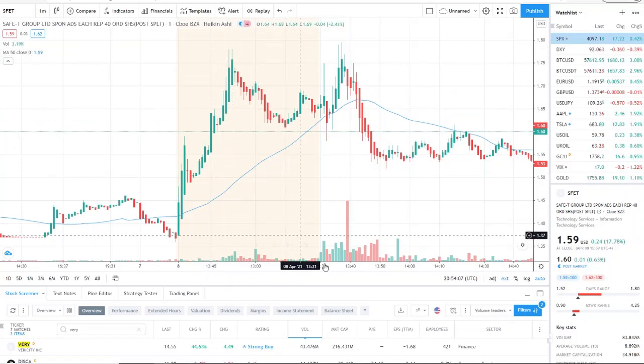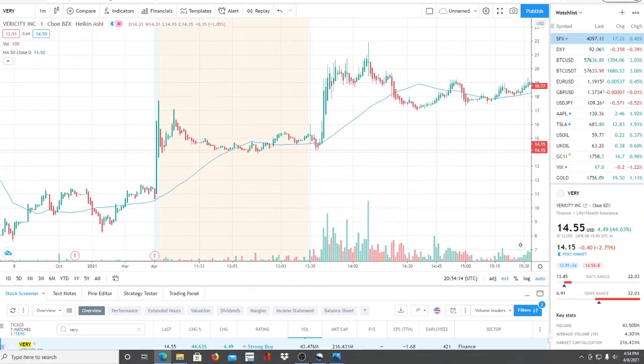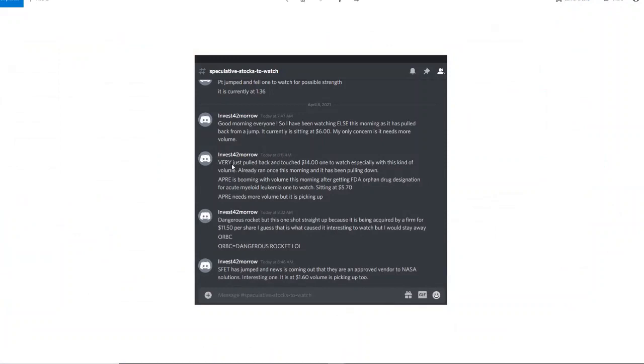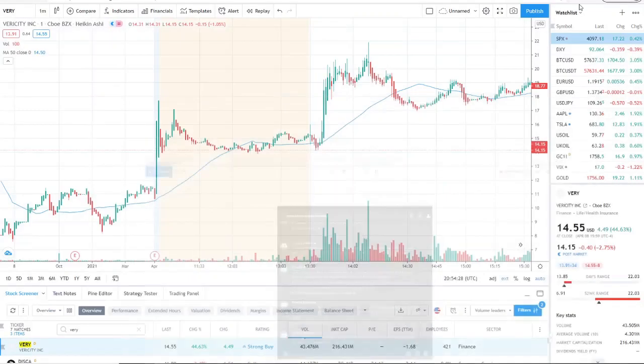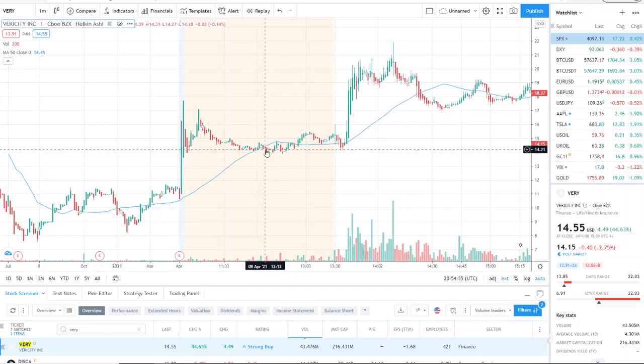Now, another one which was very interesting, no pun intended, and the ticker symbol is VERY. I talked about it at 8:11, and we could see the timestamp here, right here, 8:11. It had just pulled back and touched $14. One to watch, especially with this kind of volume. It already ran once this morning, and it had been pulling down. So this one, close to 8:11, hit a low here, right around this time. You could see it was starting to fall, and it hit a low here of about $14.